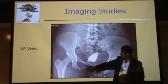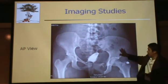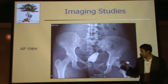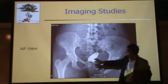And you see that this right hemipelvis is superiorly migrated as compared to the left side. The other thing you look for is that this ilium is much wider. So you can imagine that the left side is quite externally rotated as compared to this side.